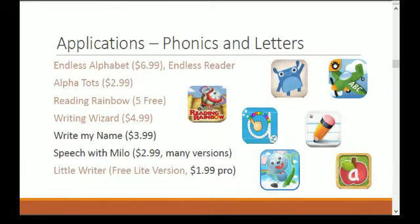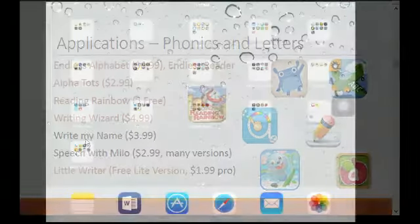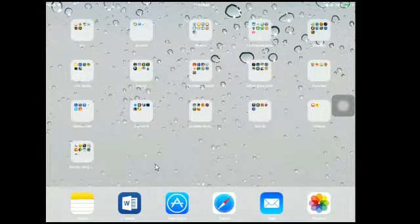Okay, so the first set of applications we're going to go over have to do with phonics and letters, and I have all of these apps broken down into separate categories. All of these cost money, however, you can also find free versions of things, so don't be alarmed when you see everything costing an amount of money. It will be okay. The first batch of applications here, the first one is Endless Alphabet and Endless Reader, and I'm actually going to switch to show you what those are like.